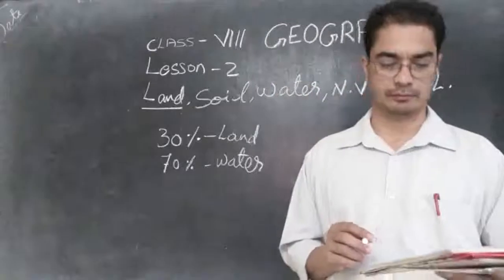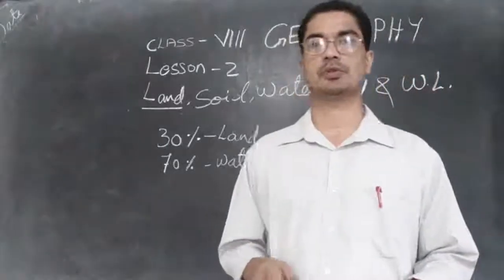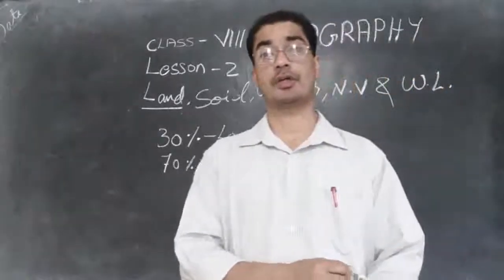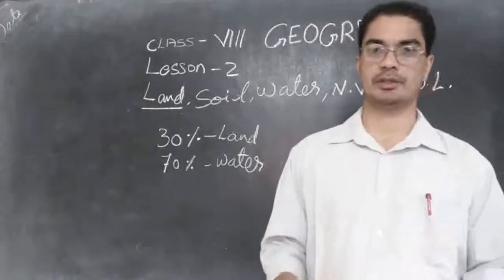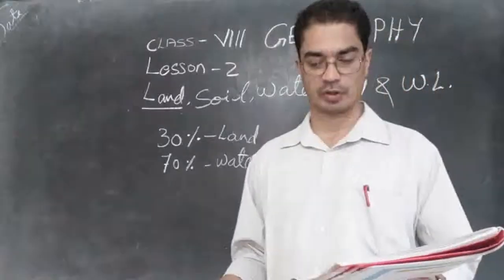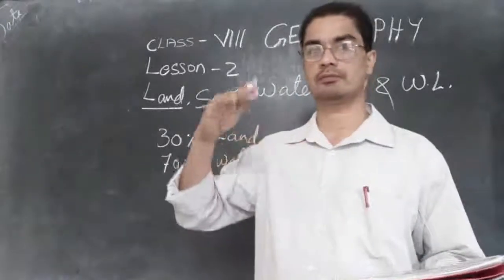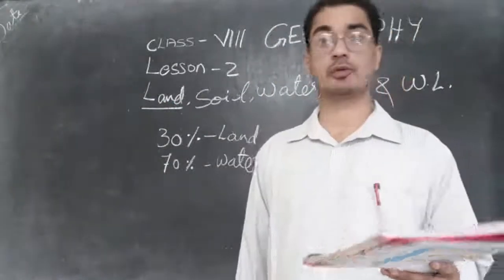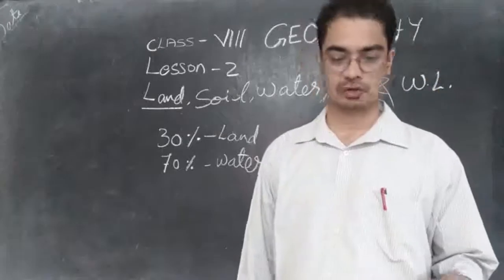Then the rough topography, steep slopes of the mountains, low-lying areas susceptible to water, and desert areas and thick forest areas are normally sparsely populated or uninhabited. So which are the areas that people don't like to choose for making their house? Places like rugged topography. The topography is not level, up and down like hills. Nobody likes to make a house there. Or the steep slopes of the mountains. The mountain is very high, and nobody likes to make a house on that slope.